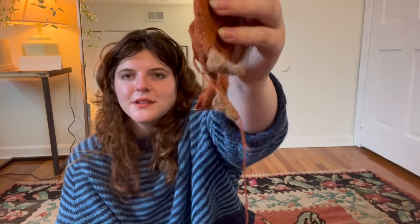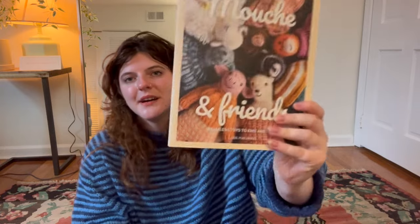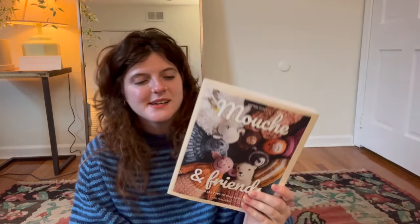I can't believe how the little feet look. They're so cute. There are so many ones in here that I want to make. The sheep, as I've spoken about, is so cute. And then the duck, I mean, they're all very cute.